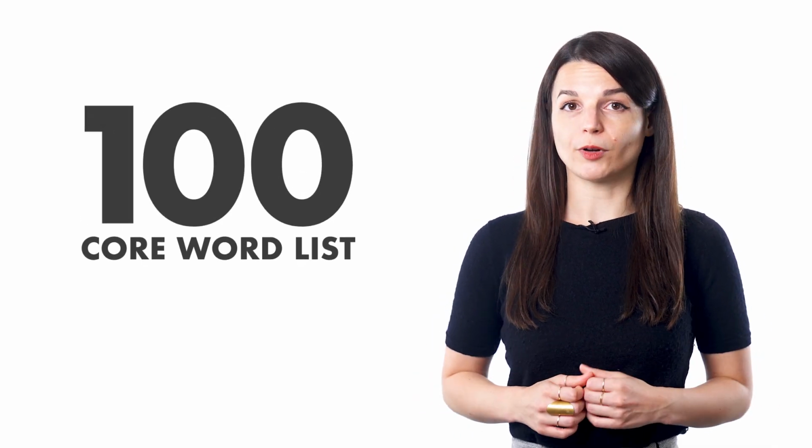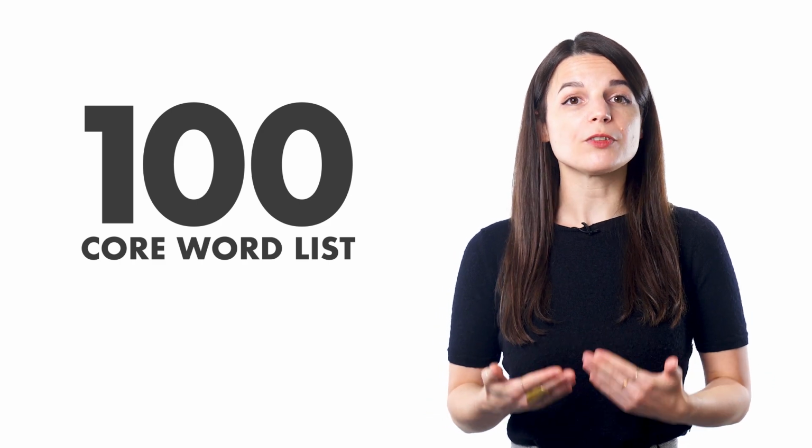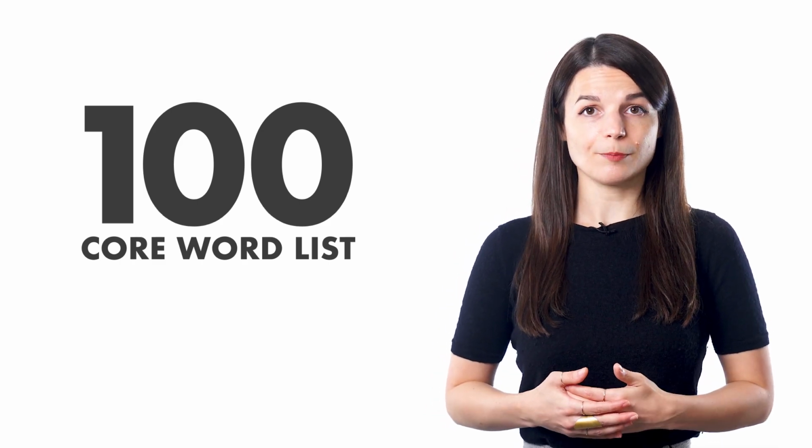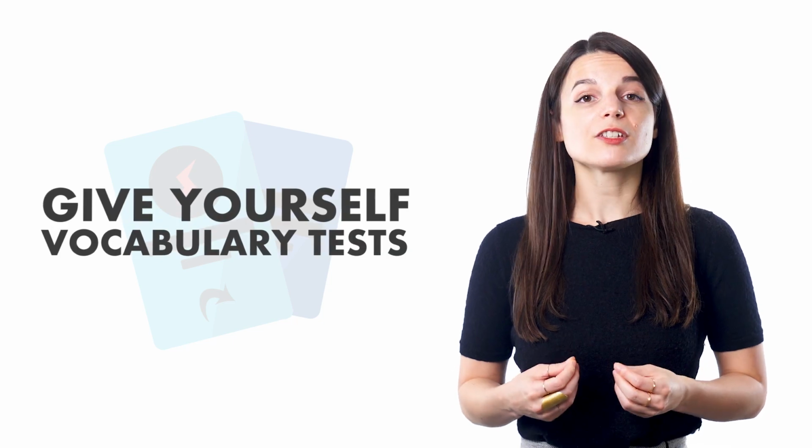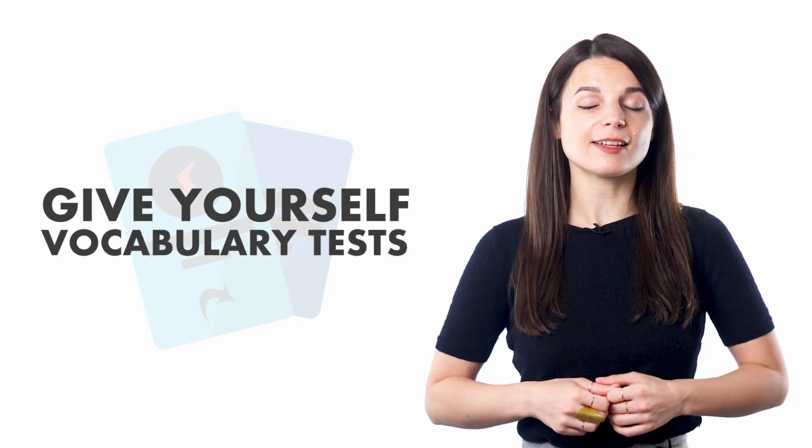Starting from the 100 core word list, you'll gradually build up your knowledge of useful vocabulary. These lists can be studied with spaced repetition flashcards too. With the flashcards, you can change the settings to your liking. The settings range from different card types to number of new cards per deck. Give yourself vocabulary tests by changing the settings.